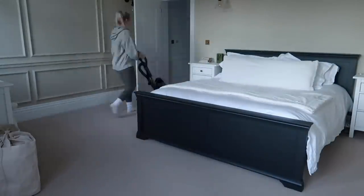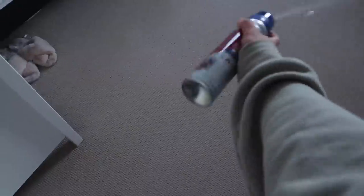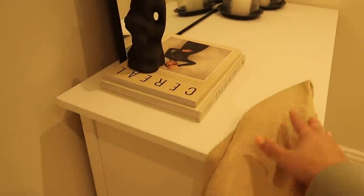After a final hoover, I like to go in with the 1001 Carpet Fresh. This one is in the Winter Frosted Berries Edition. I wish they had a bit more variety when it comes to their seasonal scents, because I do love this product, but yeah, they are lacking on the variety. And then I pretty much follow this routine throughout the rest of the bedrooms too.